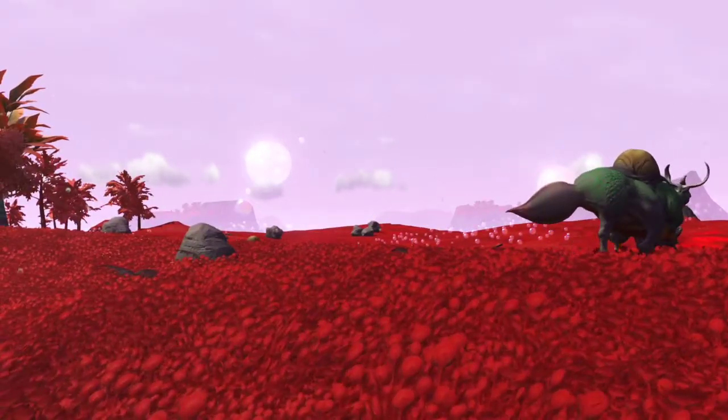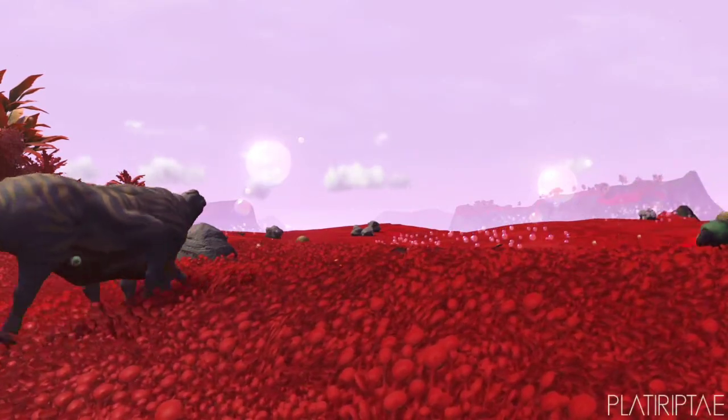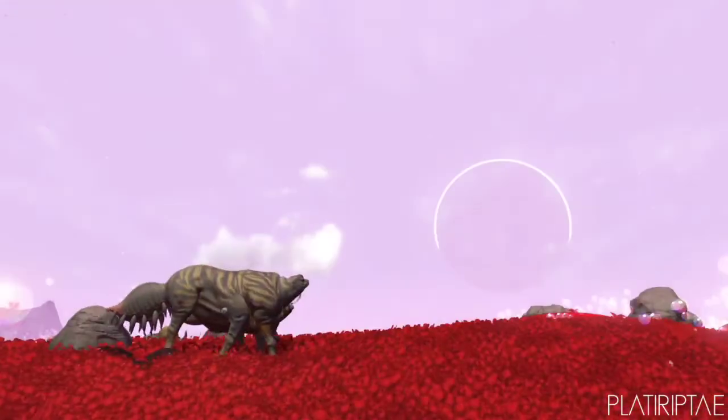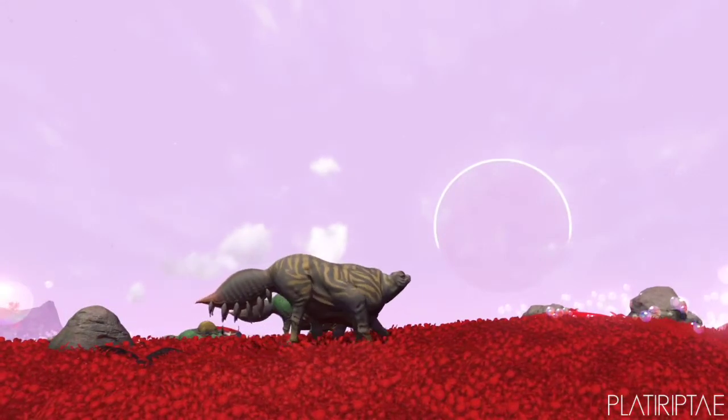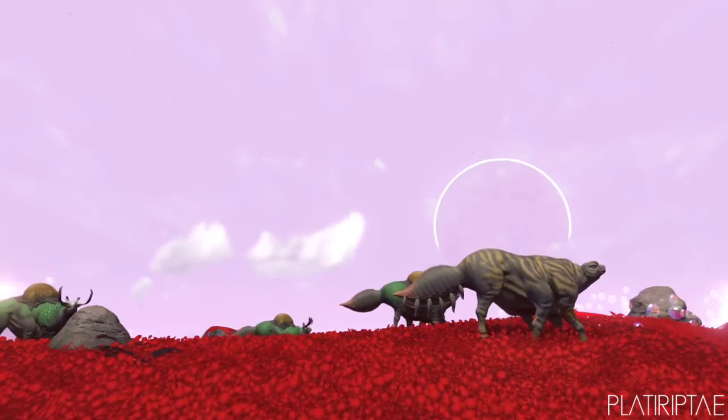This particular herd of Musiimea travels with another species of grazer, Platiriptae. These animals feed on fallen fruits as they roam the grasslands with Musiimea.